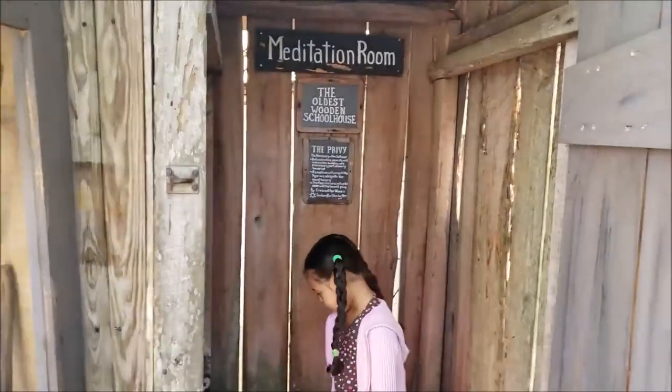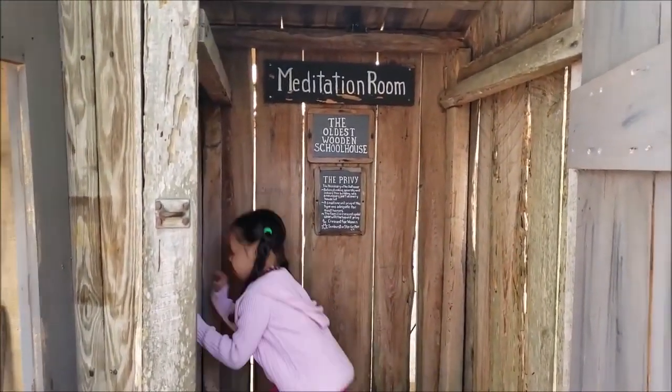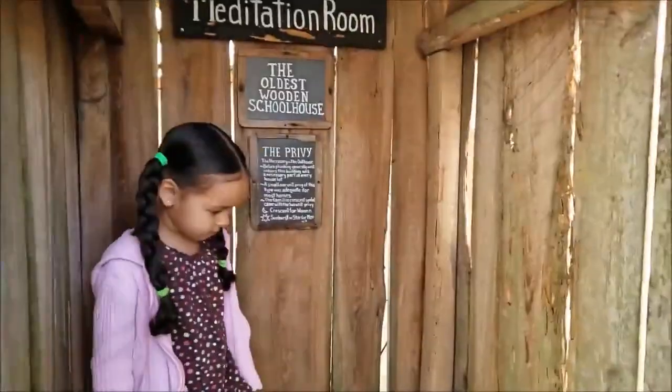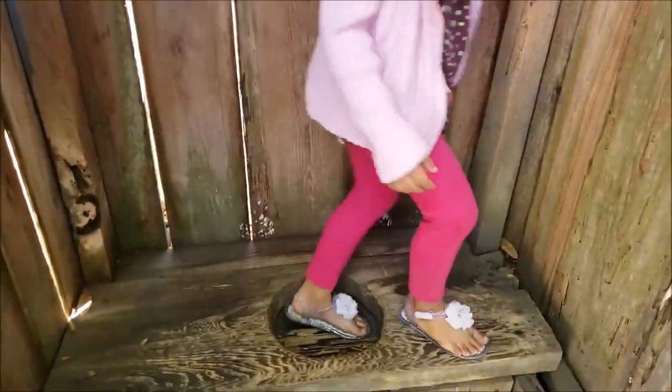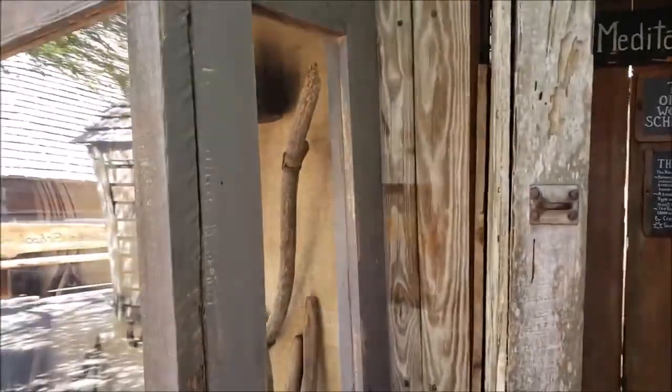Look at the porcelain doll. And this is the meditation room in the oldest wooden schoolhouse, and it says the privy. This is the privy. And we know what the privy was. So it's an outhouse. And finally, some of the farming tools.